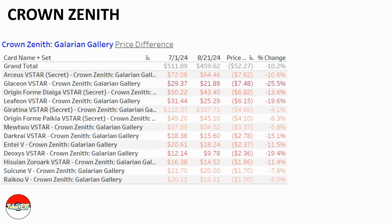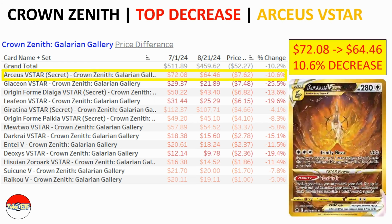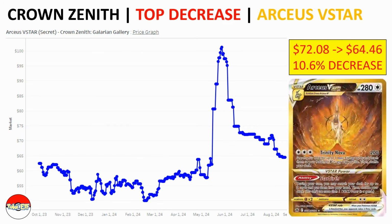The top decrease is the Arceus V-Star Secret from the Galarian Gallery, $72, went down $8 to around $64, representing a 10.6% decrease. A really cool card, especially if you have all four of these together side by side. Looking at the graph again, it used to be a $55 card, exploded 2 times, to around $100. I hope you sold your copy and rebuy it back here at $65.